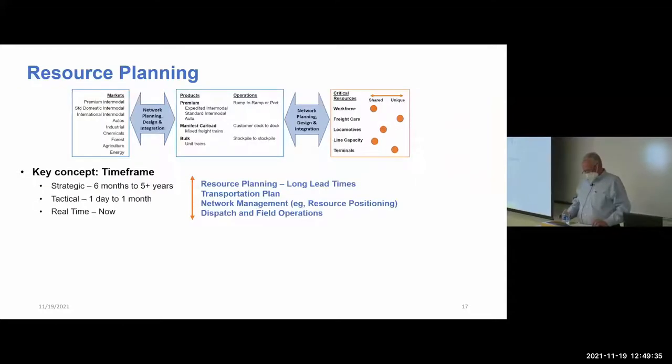All right, so what? Well, remember the long lead times on resources. A good framework is the one I've got here under a key concept, time frame. Time frame is a good way to think about the operation, a good way to organize it. Network planning, as I'm describing it, works mostly in the strategic time frame, which is 6 months to 5+ years out. And that's because we're trying to acquire resources.